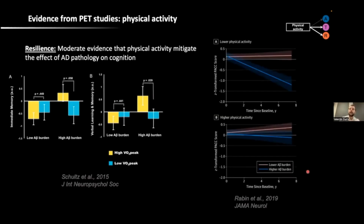Concerning resilience, there is moderate evidence that physical activity mitigates the effect of Alzheimer's disease pathology on cognition. And here, as you can see, individuals with high physical activity can tolerate much more pathology. So you will have high amyloid burden in blue and low amyloid burden in red. And here, these are lower physical activity individuals and higher physical activity individuals. As you can see here, there is an effect of the pathology on cognition, but when you are physically active, there is no effect of pathology on cognition here.